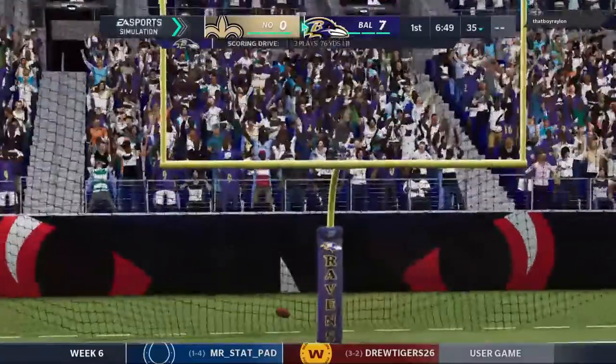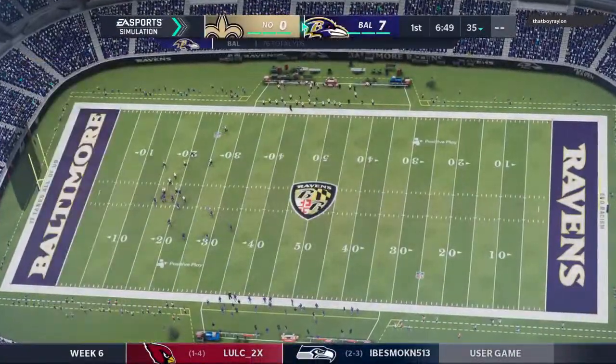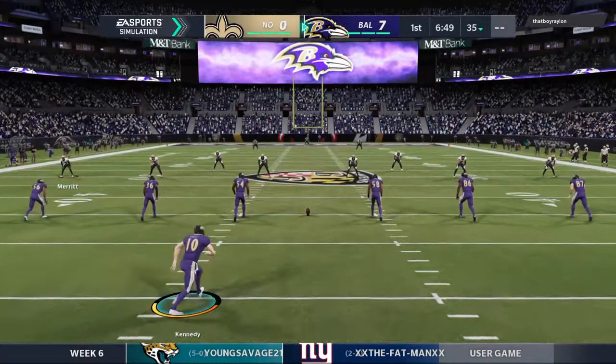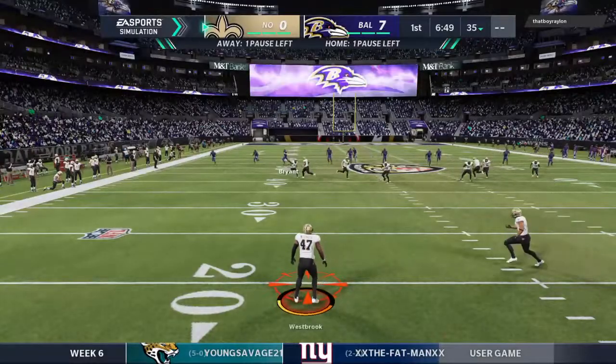And the Ravens lead at 7-0. Good. Makes the score Ravens 7, Saints nothing. This is honestly a jersey I've never worn in Madden. Out is the kickoff unit as they run up and send this one away. Numbers in the Ravens jersey there? Strange.